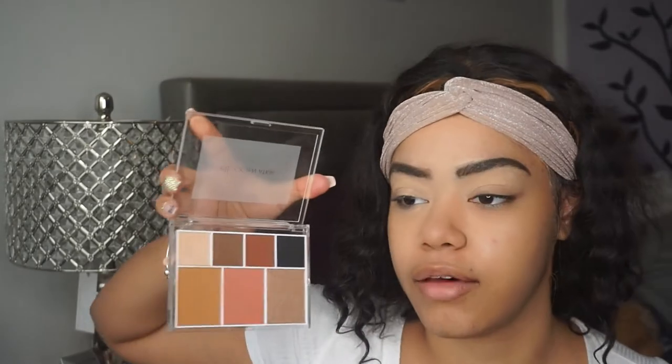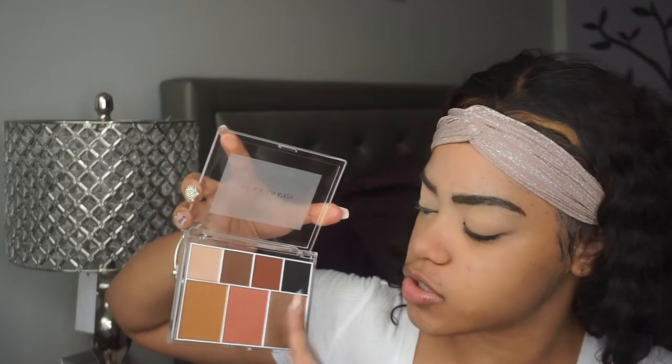Look, I mainly wanted to use this e.l.f. x Gen Atkin "Let's Elfing Do This" palette, in the shade Medium Deep. I think it's such a beautiful palette. I love how it has eyeshadows, bronzer, blush, highlight. So I'm gonna use the eyeshadow shades today, I guess.